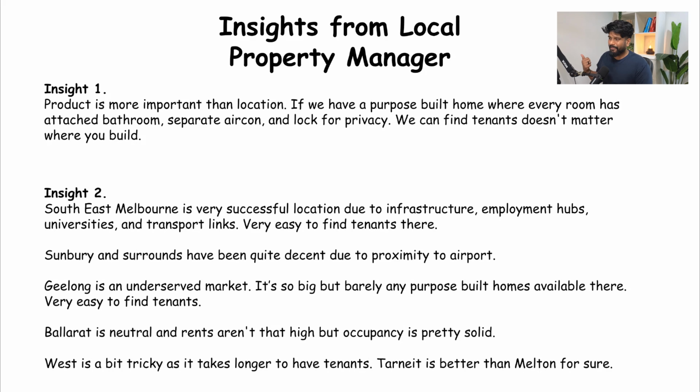Melbourne West is a bit of a tricky one, as it takes longer to find tenants. Thane is better than Melton for sure. Okay, so West is a tricky one. Obviously, we saw the data as well. It is a tricky one, so let's stay away.